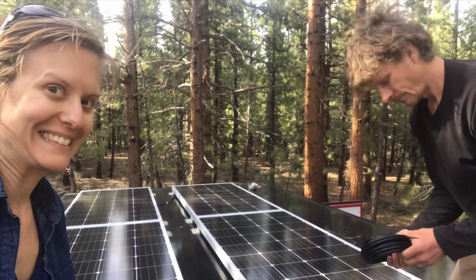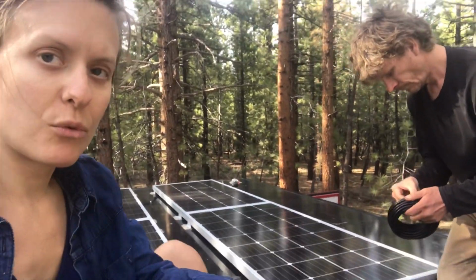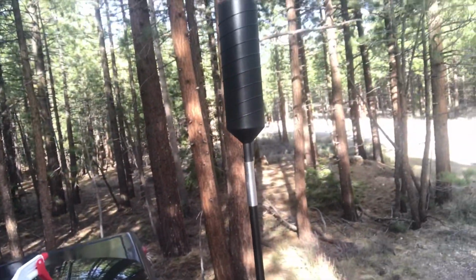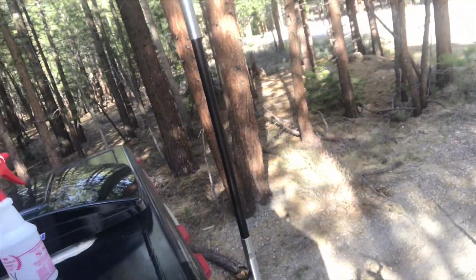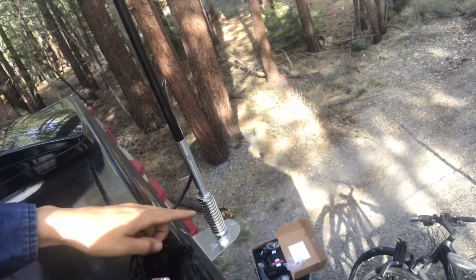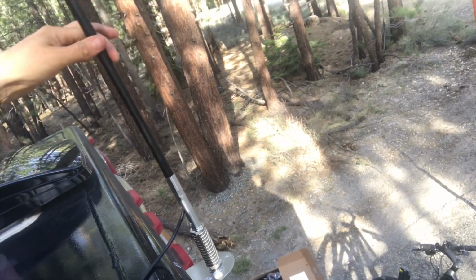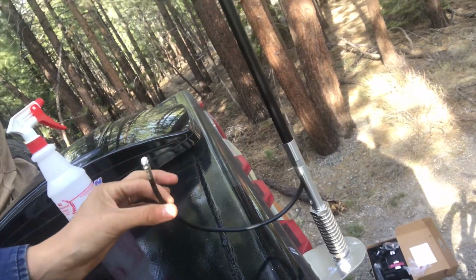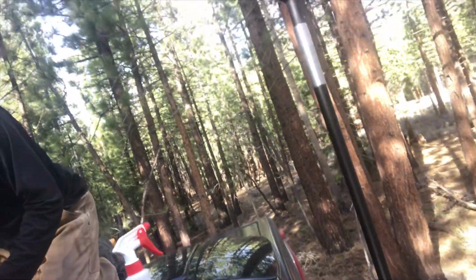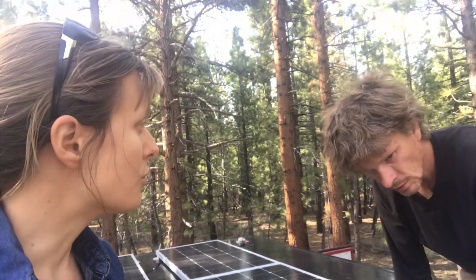Great. So as you can see here, the Weboost, I'm just going to turn this around here, it looks really good. Look at that. It sticks up here a couple of feet and then has this little spring here so it can be flexible if need be. Here's the little cable here, and it was actually quite a simple process, and it went really fast with the two of us working.